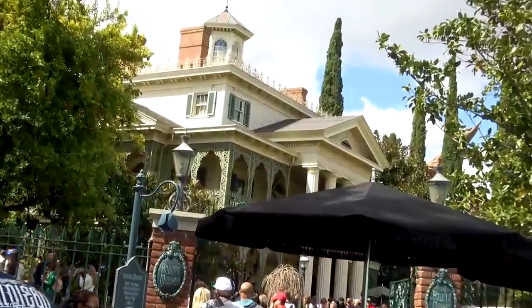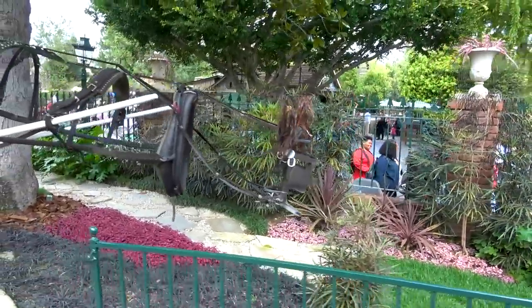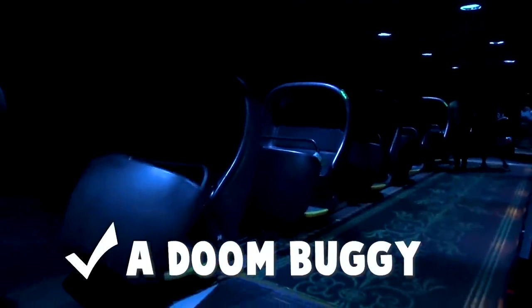Haunted Mansion. Ooh. That's an invisible horse. What? These are the doom buggies.